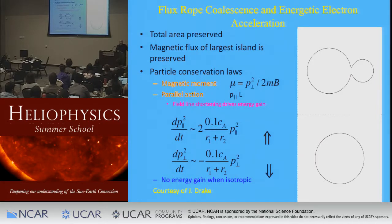Folks aware of the first and second adiabatic invariants from a basic plasma physics course? Who knows what the second adiabatic invariant is? I see one hand. I'm not going to ask you to do a calculation, so you don't have to be fearful. There, that brought up a couple of more hands. Anyway, it's basically the integral of the particle momentum parallel to the magnetic field over the length of the field line, the path length that's available to them. This is basically Fermi acceleration.